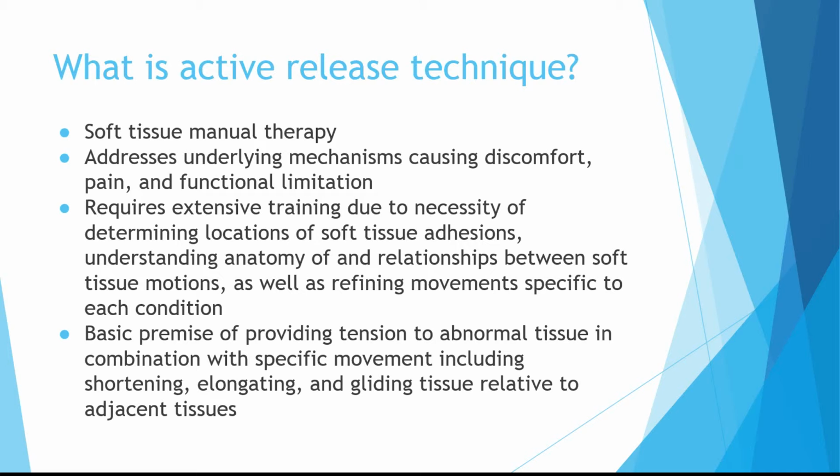Treatment is dependent on specific problem areas and is therefore unique to each individual. Active release technique works with the basic premise of providing tension to abnormal tissue in combination with specific movement including shortening, elongating, and gliding tissue relative to adjacent tissues. So here's a video we have for you.